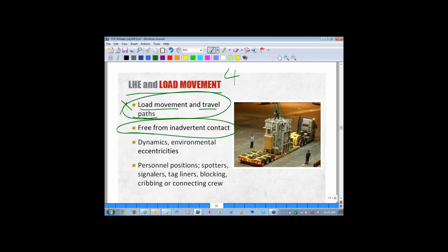Are we free from inadvertent contact with anything else? Again, dynamics may be a concern or question. You might be taking a load off a barge that's floating, so we have dynamic rise and lowering based on water tides and/or wave action. It could be on a barge crane.